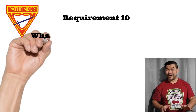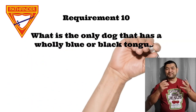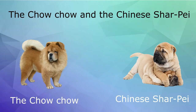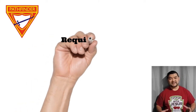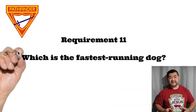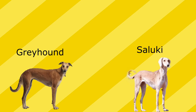Hey, requirement number 10. What is the only dog that has a complete blue or black tongue? The Chow Chow and the Chinese Shar Pei are actually the two dogs that have blue or black tongues. All right, requirement number 11. Which is the fastest running dog? The Greyhound and the Saluki are the two fastest dogs.